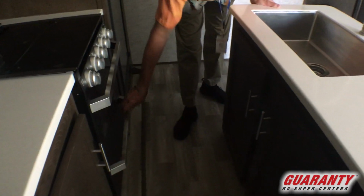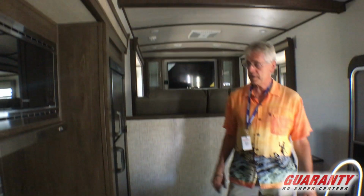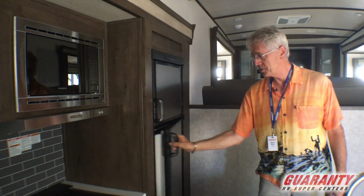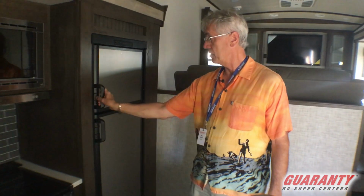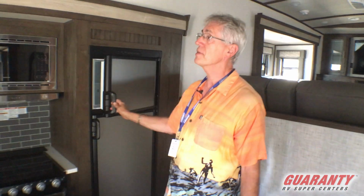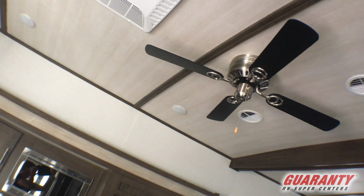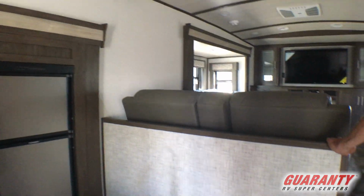Nice drawer that matches the oven, microwave, fan, light. Here's your fridge, a Dometic fridge and freezer. You've got a fan up above, keep it nice and cool in here. And up here you have the front living area.